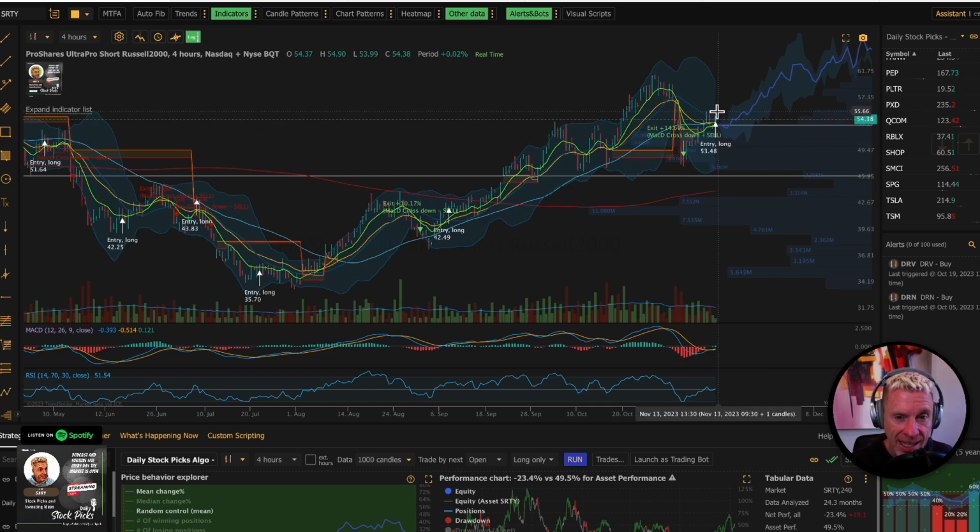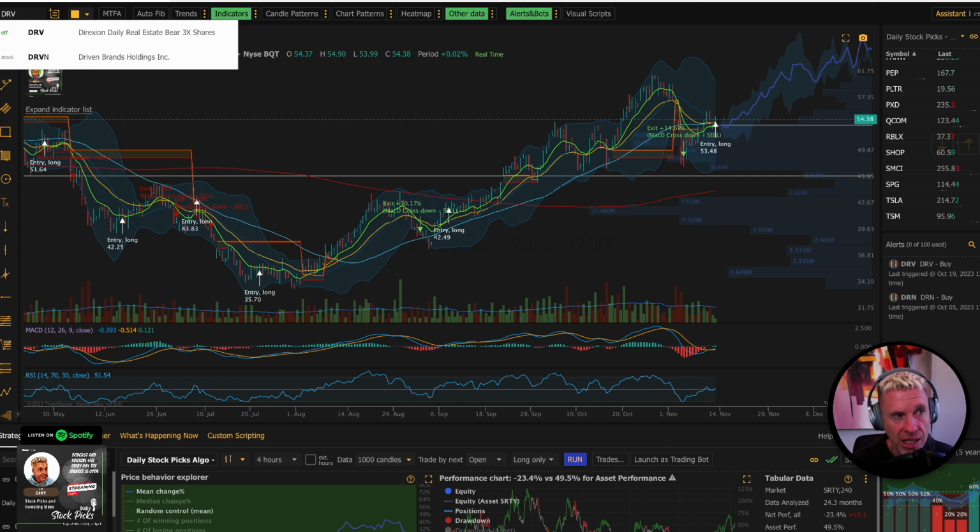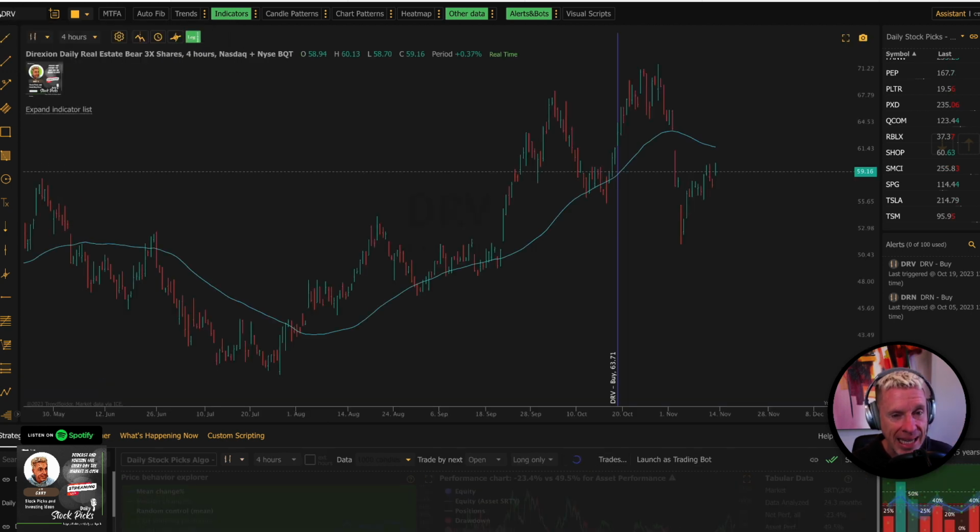Now, ironically, you've got confirmation, and it's 53.48. Do I think that the Russell 2000 is going to crash? I don't track small caps enough, but it is interesting that one in particular, a triple leveraged short ETF, got the cross up.